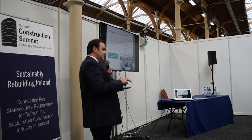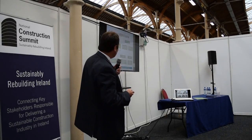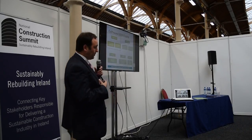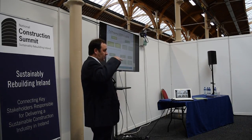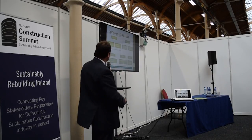And LEED have recognised this now since version 3, 2009. They've come to version 4 and have actually tripled the credits that are available. So it used to be about 2 credits for enhanced commissioning. Now there's a possibility to get 6. And if you're looking for an extra 4 credits to get from LEED Silver to LEED Gold, it starts to make sense.